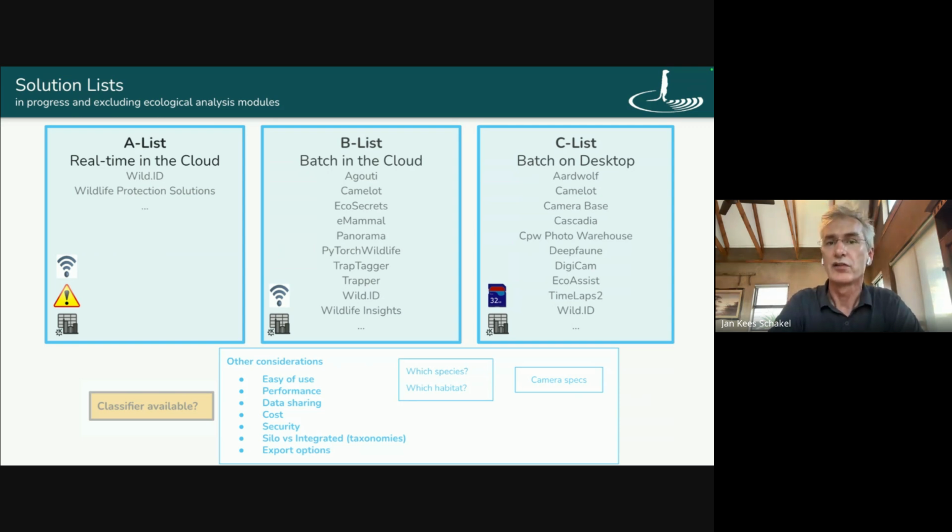And there you see there's lots of applications in the cloud, and there's other ones that are on your desktop. So a big advantage of desktop is that you do not have to push all your images and videos, which could be in the terabytes, over the internet. You've got full control over your images and so on. In the cloud, there is also quite a lot of advantages. You can work with multiple people on classifying things.